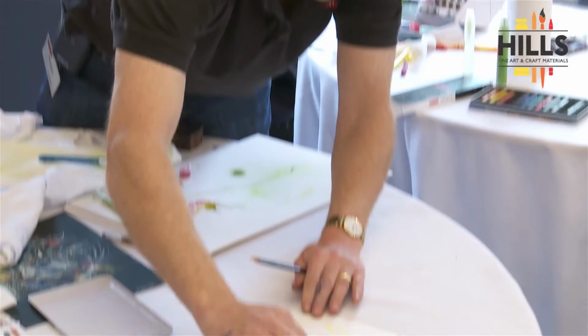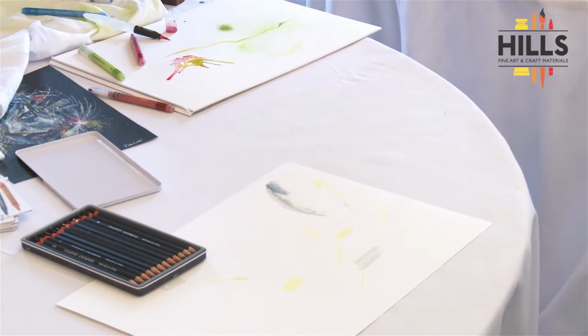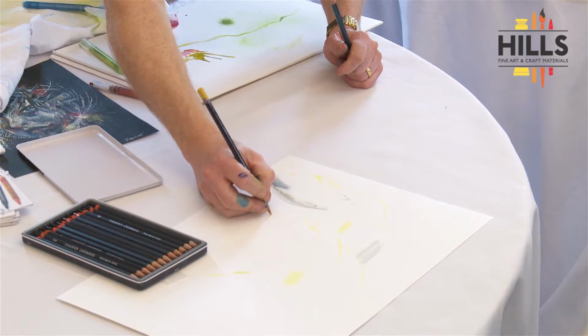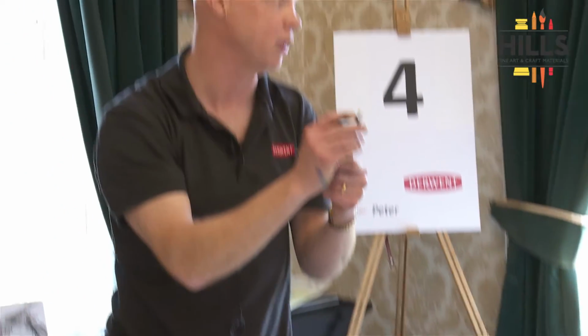Reason for that is a round barrel, you tend to hold like this and you can be more free-flowing with it. Whereas a hexagonal is designed for more fine detail work. So you'd hold it like this and it encourages this style of grip. But in terms of the core inside, there's really not much difference between the two.